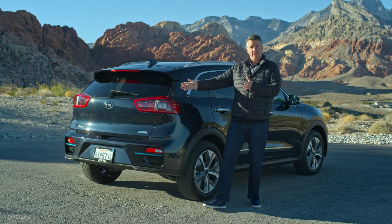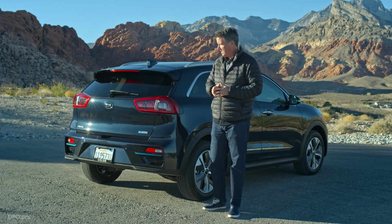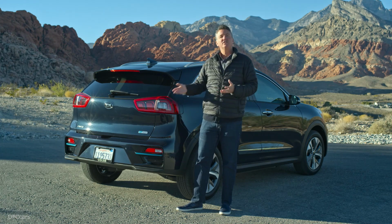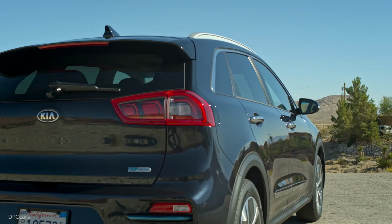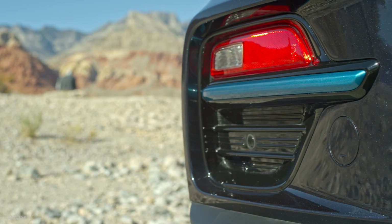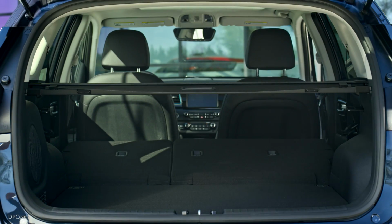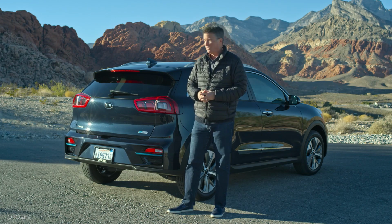Moving around to the rear of the car, we come across a couple key points for the Niro EV we want you to be aware of. First off, all LED tail lamp assembly here not only looks better, looks modern and fresh, but also manages those electrons all the better to keep that better efficiency and last a lot longer too. So we love the LEDs. Down below here, we pick up on that blue trim again that we saw from the front, and also a redesigned lower valance here for better aerodynamics. All aluminum tailgate, so not only easy to lift, lighter weight, but also giving it a lighter vehicle overall.